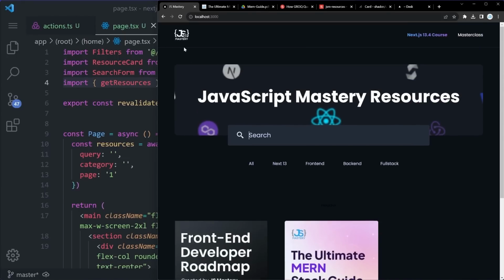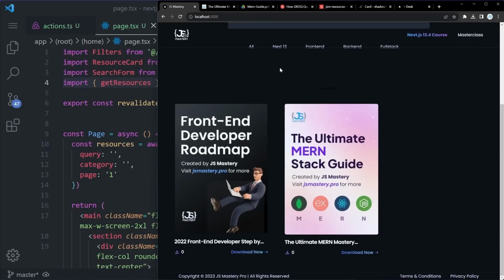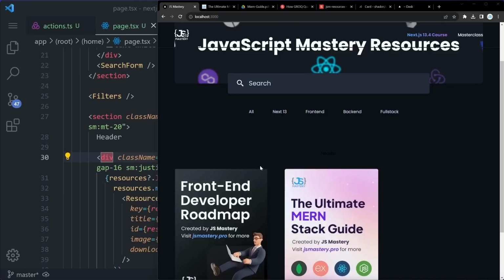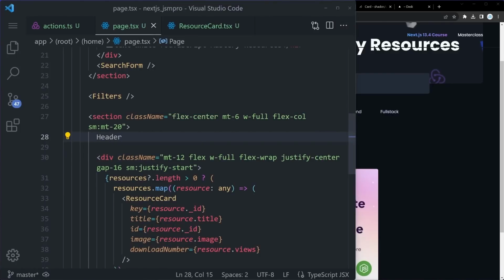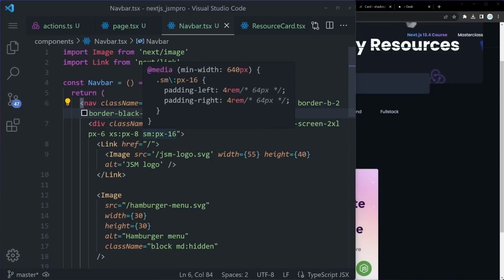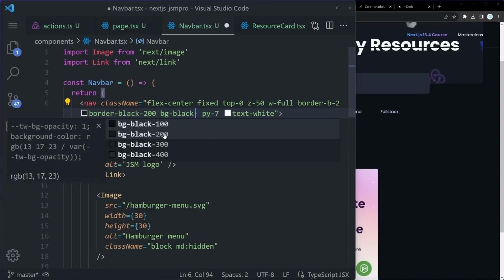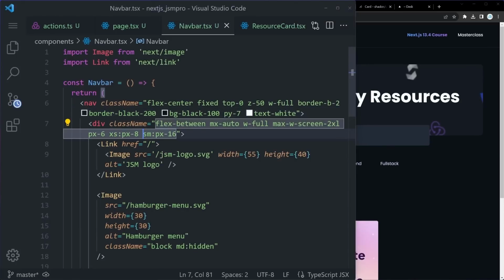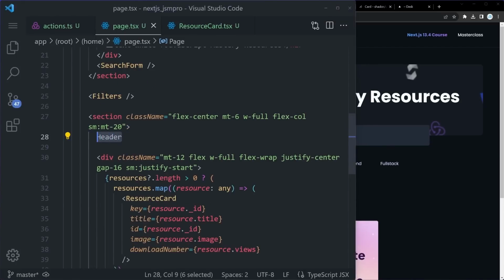But before that, let's fix this error with our navbar. As you can see right now, it's going over our content. And let's also fix this header right here. Fixing the navbar is going to be pretty straightforward. We just head into the navbar component, and next to the border-black-200, we add bg-black-100. This is going to give it a background and make it appear on top. That's great. Now let's focus on this header right here.